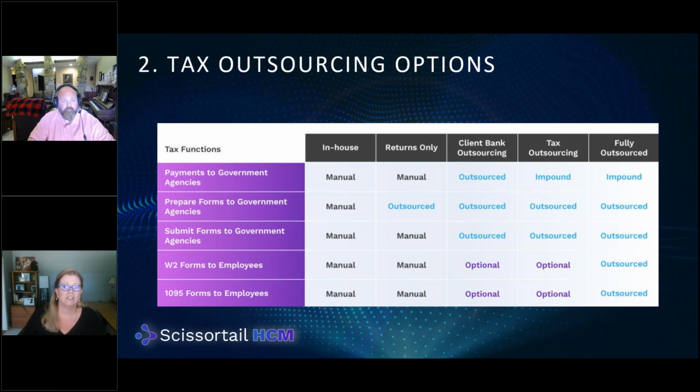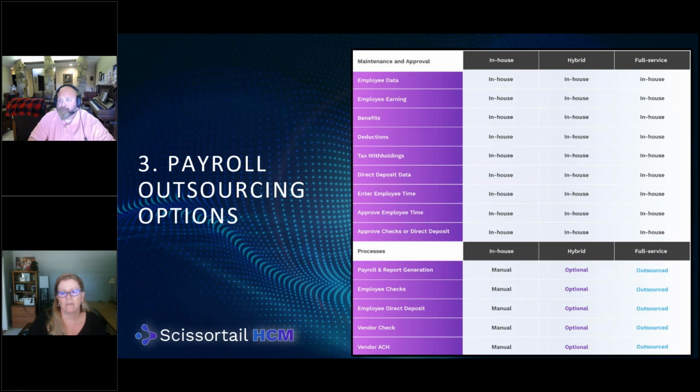Either you continue to run the entire payroll process and take all the tax duties and do them for us, or you pick and choose, you know, am I going to do everything up until the W-2s or the 1095s, those types of things. So you can pick and choose how you want to handle all of the tax responsibilities. So the choice is yours with Scissortail. And that was a really unique item.